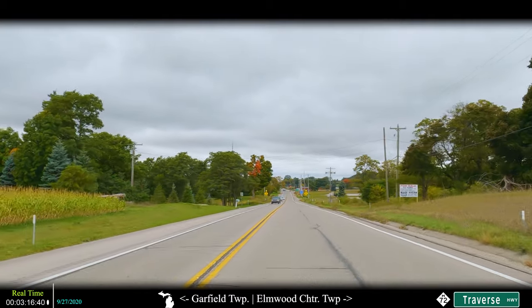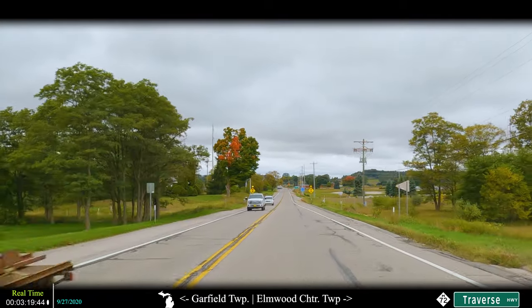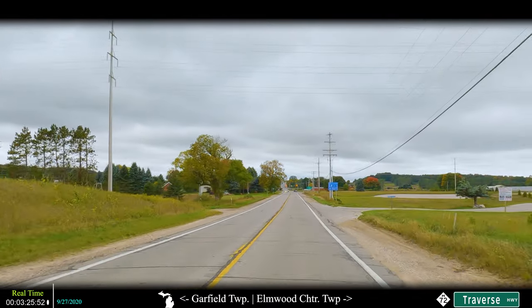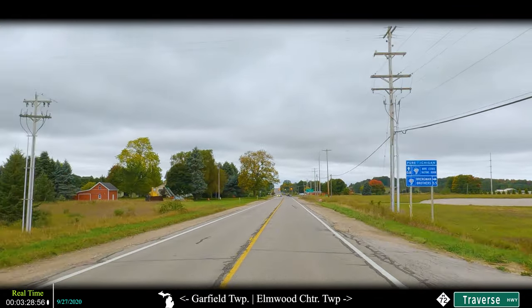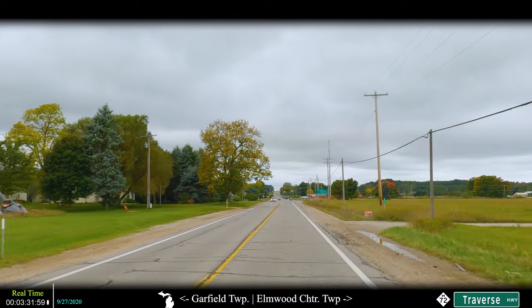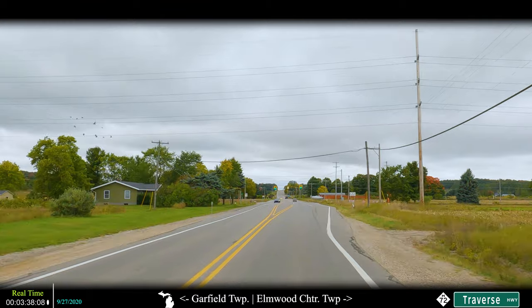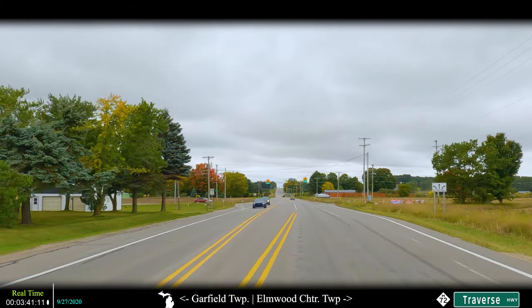To the right is Elmwood Charter Township, which is a part of Leelanau County. The Traverse City limits extend very shortly into the boundaries of Leelanau County, but it's mainly within Grand Traverse County. Elmwood Charter Township is home to 4,500 residents and is mostly made up of retirees that fell in love with the blue waters of the bay, as the median age is 55.